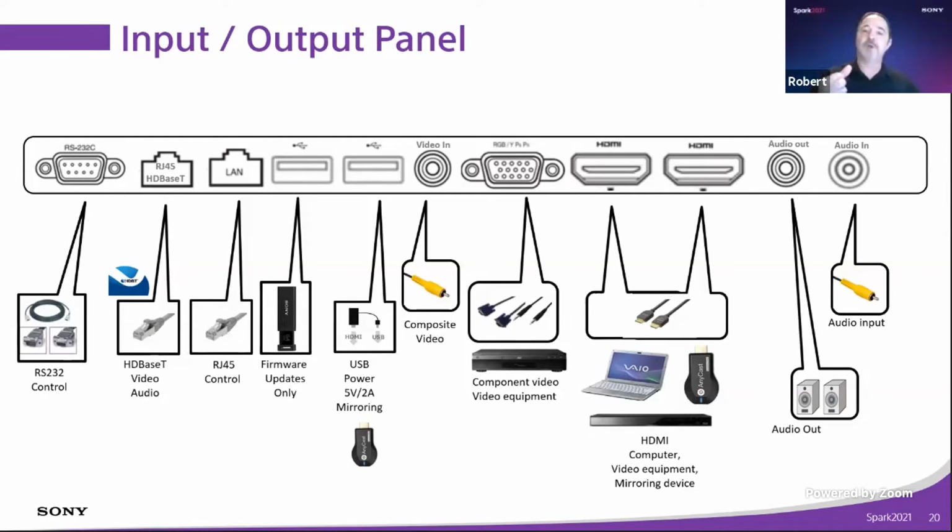A lot of the firmware now, as you should know by now, pretty much all of our projectors do this. If there's a new firmware release, you can download it, put it on a memory stick, and put it in here and update. Very simple. There's no technician that really needs to be involved. You can find that information on our website. And then RJ45 control and HDBaseT, and of course RS232 control. So it's all there, what you expect at this level in the projector market.